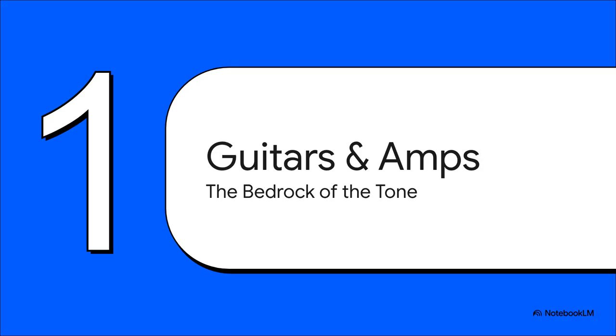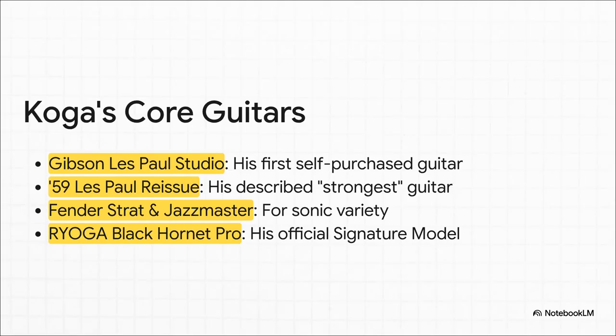Okay, Section 2, Foundation. Every great tone starts with two things, right? The guitar and the amp. Let's see what Koga's building on. So at his core, he's a Les Paul guy.